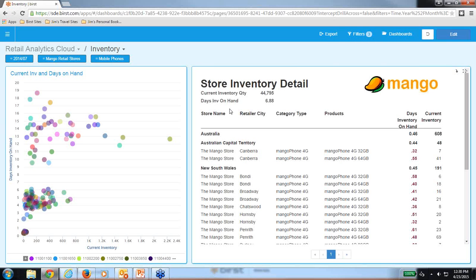So if someone wants to download it in PDF or Excel format, they can do that. This report can also be scheduled, so it can be delivered to thousands of users via Outlook. And they don't even have to log on to Birst to get this report. In addition to sending out or scheduling that report, we can also apply security conditions to that report.